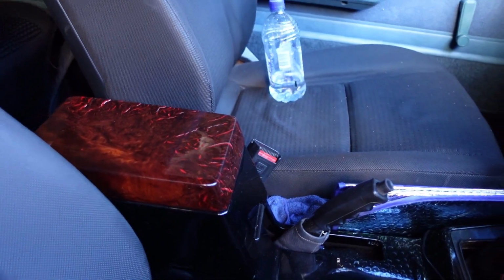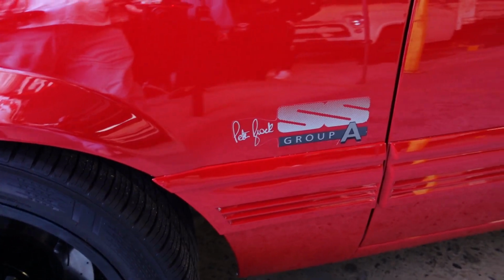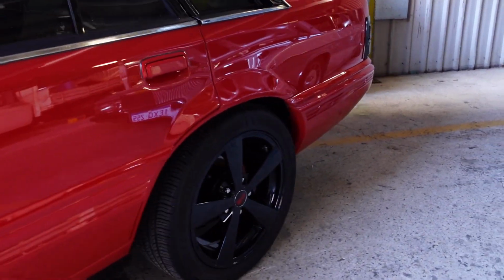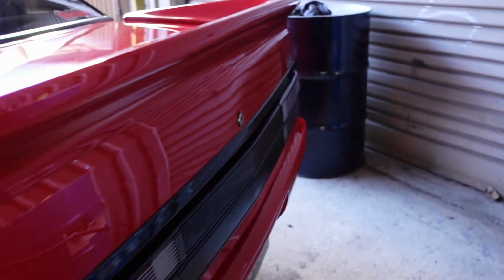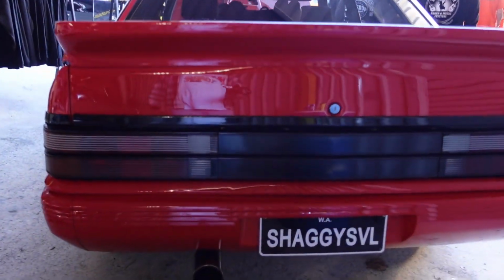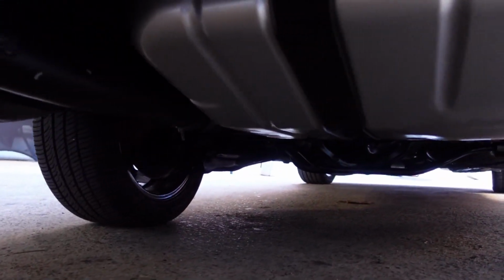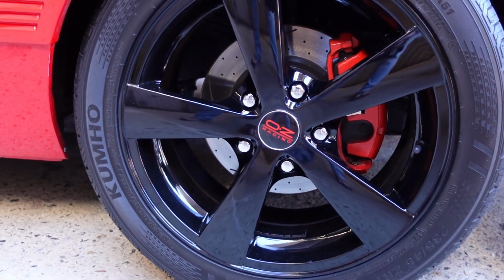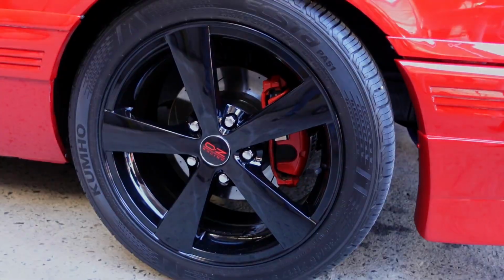What size tyres have you got on it? Tyres are just 17-inch, 245s. Oz Racing? Yeah, nice looking rim. They were silver when I got the car, so I just stripped them back and thought black would be a good colour to go. It looks great with the red. It all blends in nicely, doesn't it? Brakes on it? They're out of a later model car as well, VT twin piston brakes on the front. Stand out so you can see them. Beautiful. Thanks a lot for that. No worries. Cheers, man.